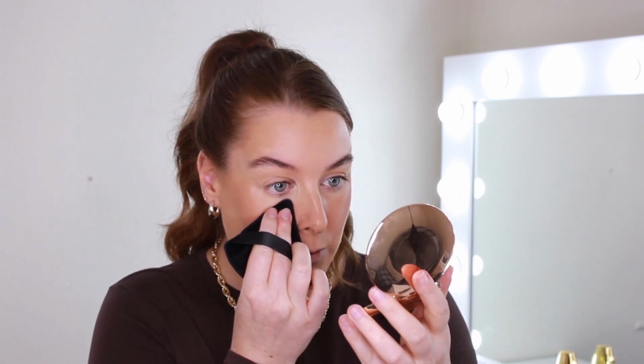So to set the centre of my face and just control a bit of my shine through the day, I'm going to use the Charlotte Tilbury Blush Flawless Finish powder, and it's in the shade 1. And yeah, I just find something like this a little bit easier than a loose powder. A compact powder is just so easy day to day. You can also pop this in your bag and use it to control any shine throughout the day as well.